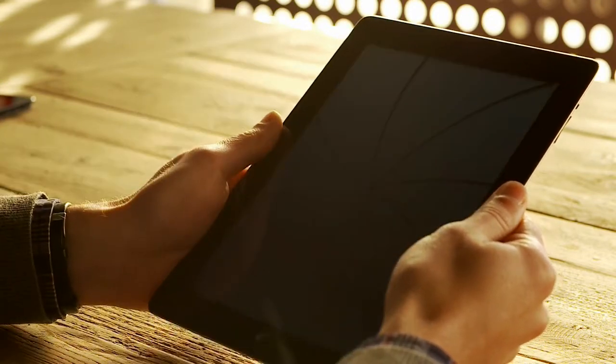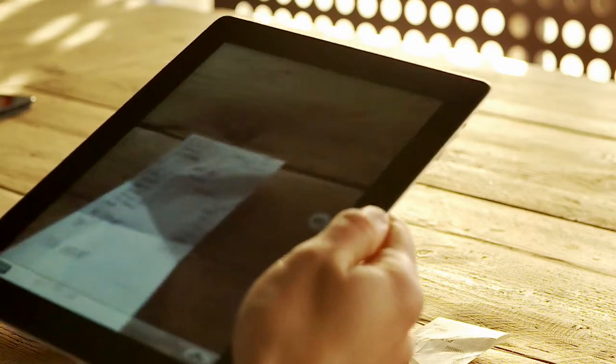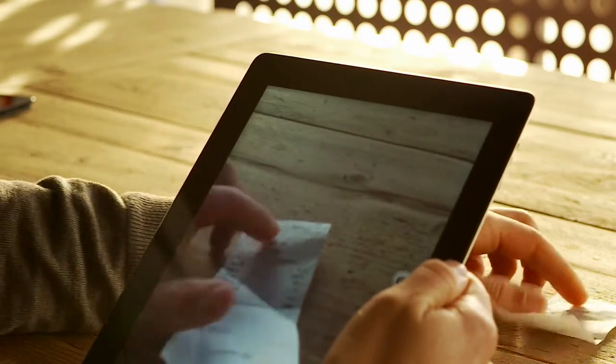So you can just take photos of your receipts, which the IRS is going to want to see if you get audited. God forbid, but yeah. I hope you don't hear that knock coming to the door. Yeah, exactly. Good to always be prepared.